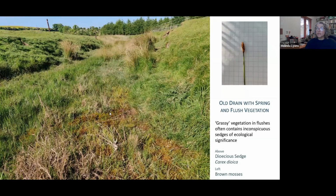Now, you're not going to see it in the picture because it's so small. But if you get down on your hands and knees and search, you might be lucky enough to find it during the summer. It's a tiny, tiny little plant. The flower head on it is only about 1 centimetre tall. So it's very inconspicuous, but it's a really, really good indicator species of this high quality type of habitat.